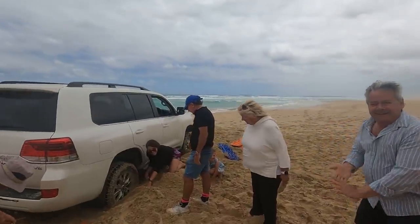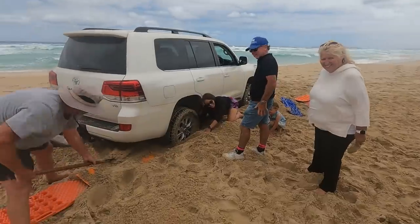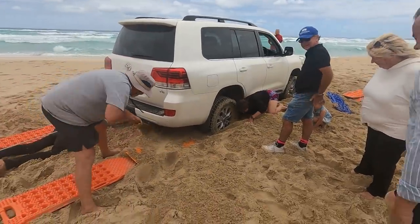Here you can see the Aussie boomer has left their comfort zone and gone out in the wild to fend for themselves. You can see the results.